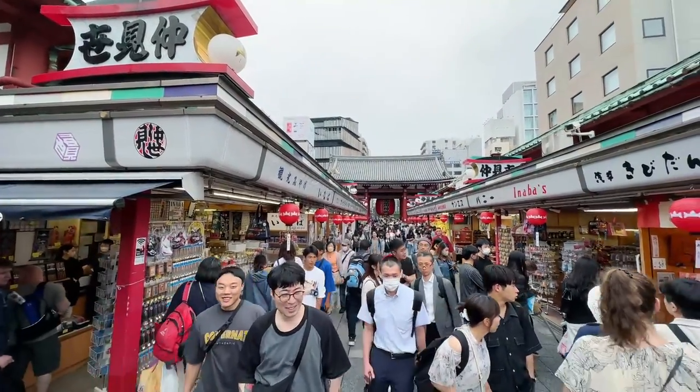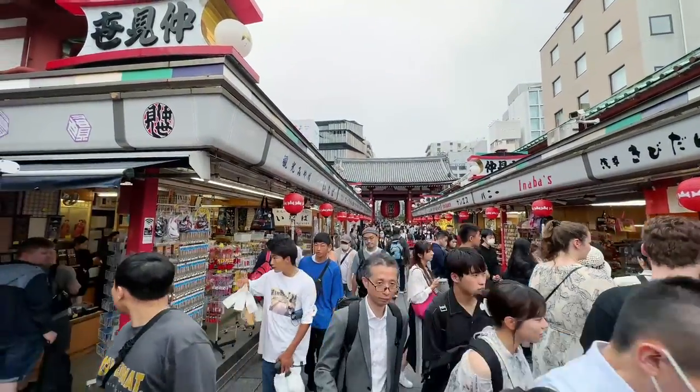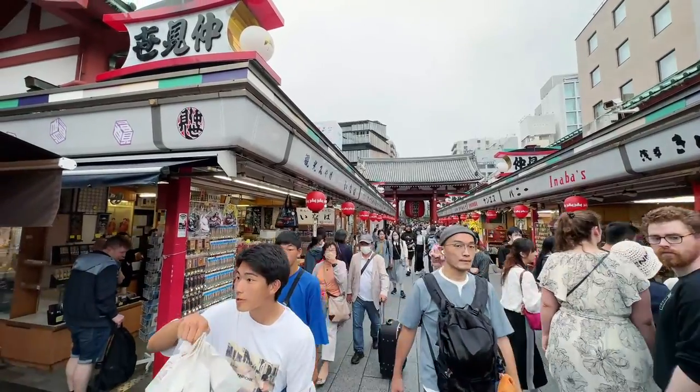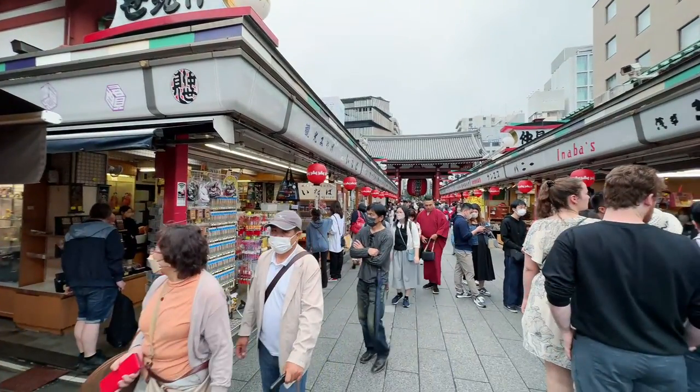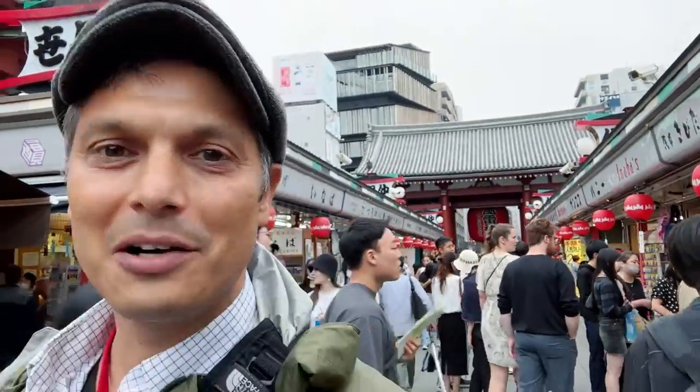This is Nakamise Dori, a busy street here in Asakusa, central Tokyo. And how you doing, everybody? I'm going to take you from here, this location that's bustling, crazy, crowded, to a street that might not be so crowded, but definitely should be on everybody's itinerary, Kappabashi.